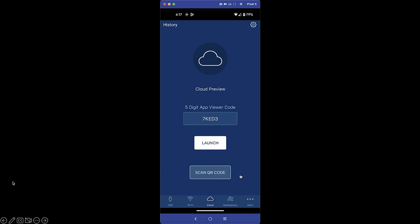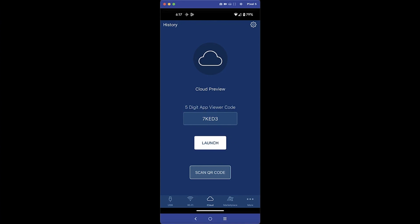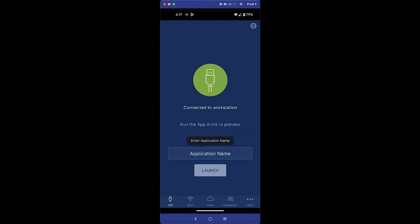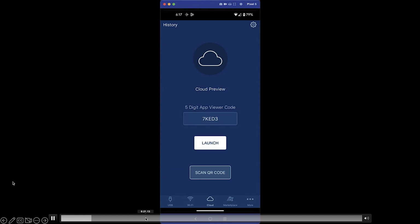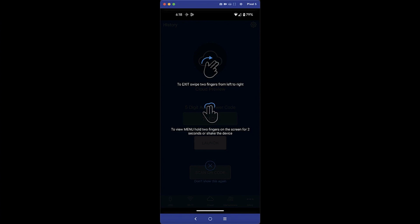And you'll get a 5-digit code, and that code you can use yourself. You can scan the QR code that is showing up in your build system in Iris when you're building this, or you can share this code with any of your co-workers, your business person who wants to give you feedback, or QA person who wants to give you feedback, whatever. You can share that 5-digit code, and that lets you import that application, right? So once you just launch it, it pulls the code in.